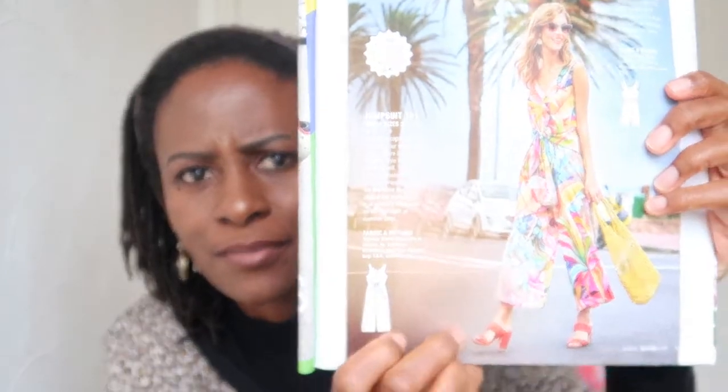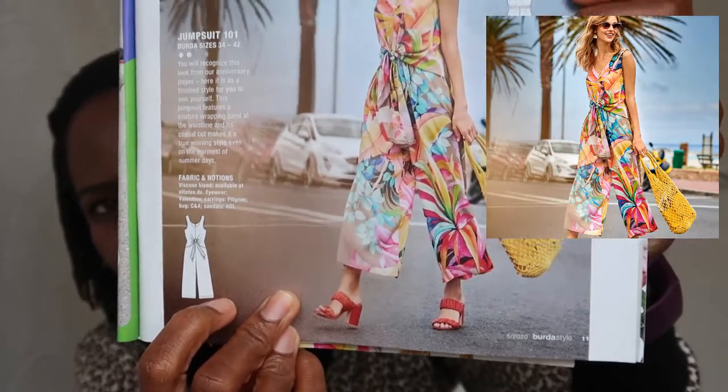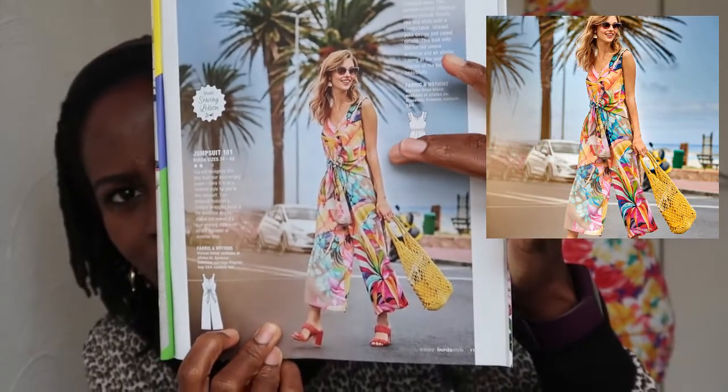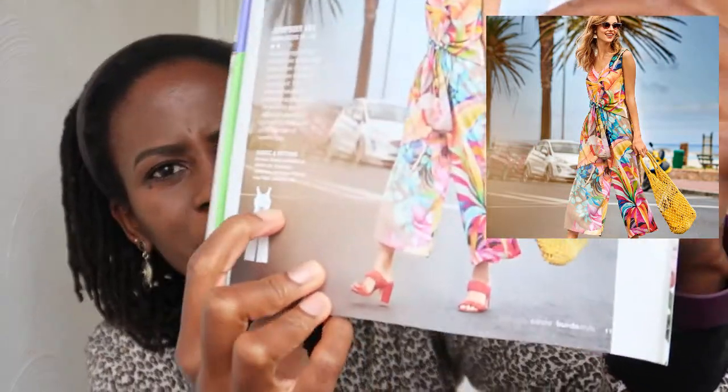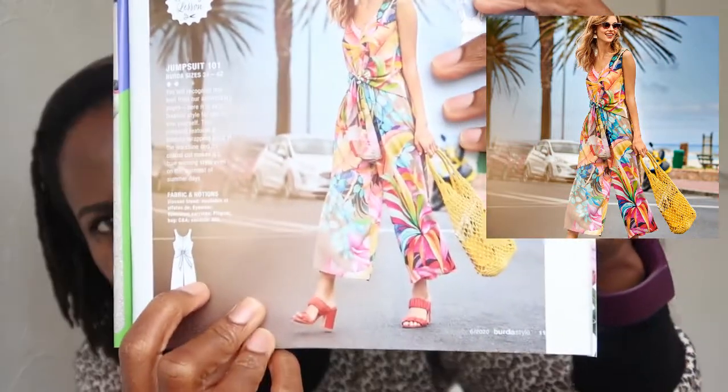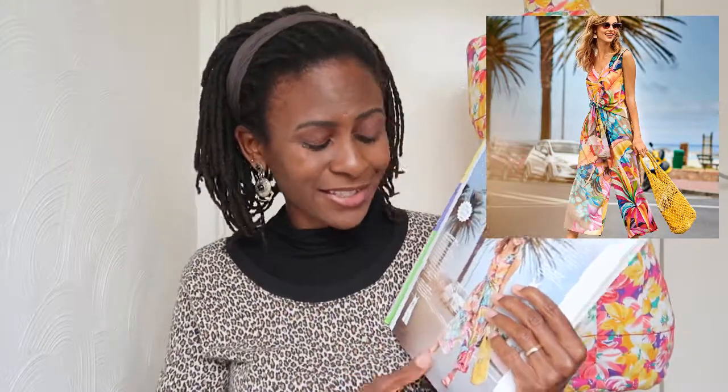And there are two patterns I intend to sew up, which caught my eye, and I have plans to probably sew them up. The first one is this jumpsuit. Hope my camera will focus. This is the line drawing of the jumpsuit. This is what the jumpsuit looks like in the picture on the lady. It's a wide leg jumpsuit, and it has ties around the waistline which would cinch in the waist. Don't know if that focuses better. I'll try to attach a picture of the jumpsuit here if I can access one. This caught my eye, and it's something I might make from this magazine. I won't show you everything because it will go on forever.